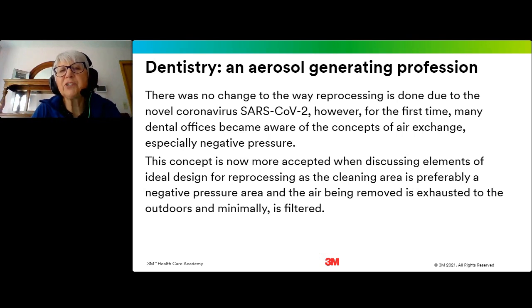But there is no change to the way reprocessing is done due to COVID. However, for the first time, many dental offices are becoming aware of the concepts of air exchange, especially negative pressure. The concept, of course, is being more accepted when discussing elements of ideal design for reprocessing, because the cleaning area is preferably a negative pressure area, and the air being removed is exhausted to the outdoors and minimally is filtered.